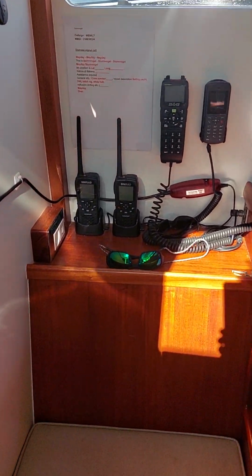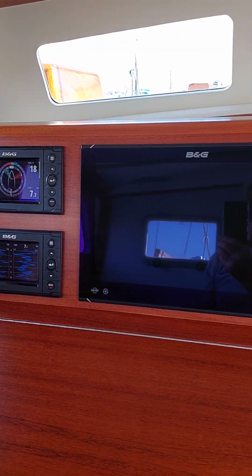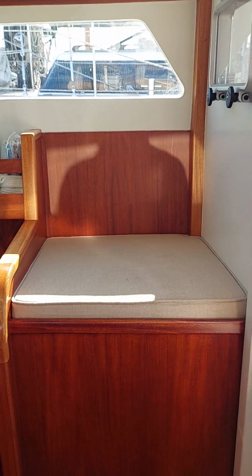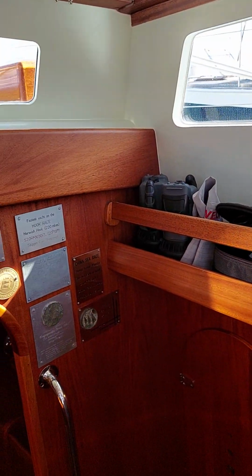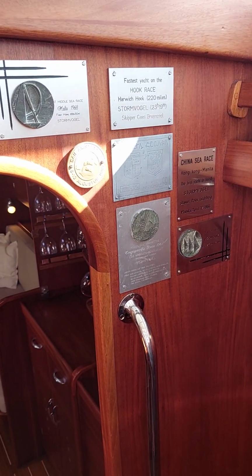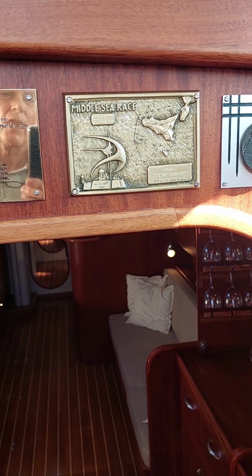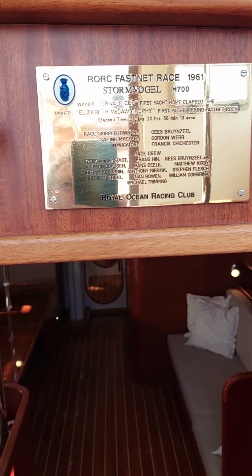Radio communication instruments here, and our B&G instrumentation over here. Just a little seat on the starboard side. Some equipment up on the shelf. Good handrails as you're coming through this area, and then here we're coming to a bulkhead as you come down the companionway steps, and you'll see all the plaques, which are from all the famous ocean races that Stormvogel has competed in over the many years.